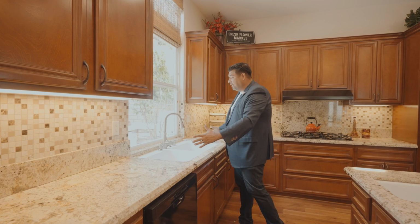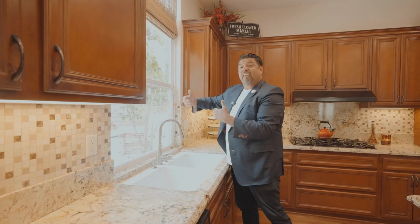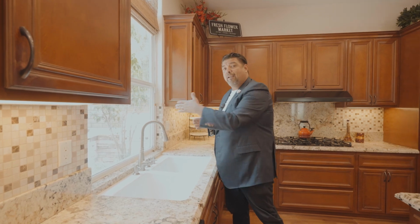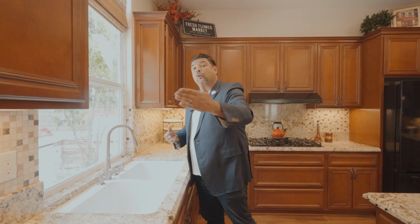You've got this massive sink area that you can see outside. What I like about this is you could pop this up and have entertaining outside and inside. You kind of have a run through here when you're entertaining and having gatherings. This is a nice space, so you don't have to walk all the way around.